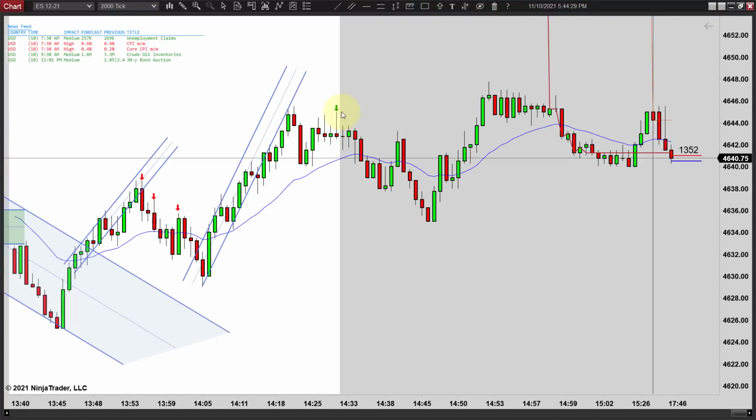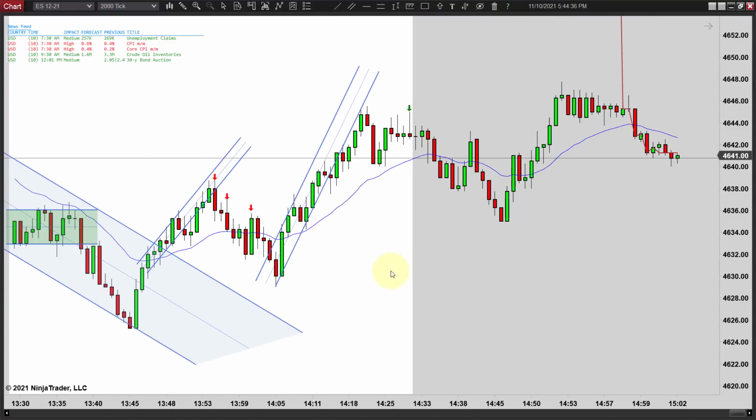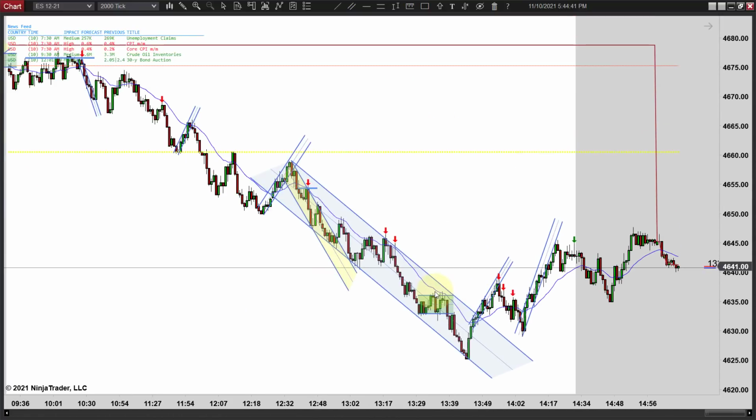And so it's late in the day. I marked it green, but I like that trade. There's plenty of room back to the EMA. It's like I said, a repeat type of setup, and it would have been a nice trade actually. And then that pretty much got us into 2:30.